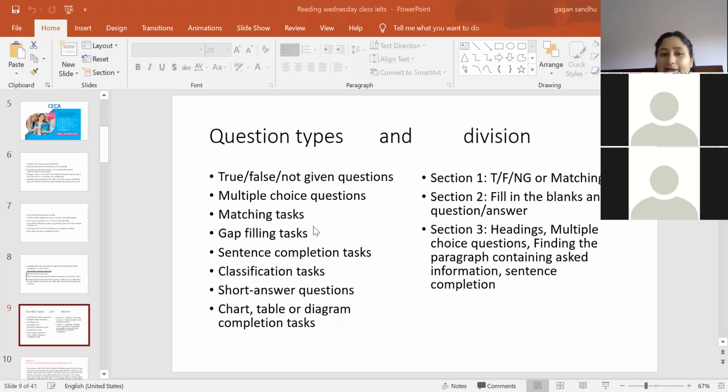Matching task. They will be given three names. The reading we are just doing now is of the same category. Three names are given, and after that, there are eight statements given. There we have to match each statement with the person who mentioned that, or who experimented that, or who declared that this is the thing that will happen, right? Now how can we find out this question? We cannot read the statement and start finding it in the whole passage. It will waste our time. What we can do is pick the name of the person, right?